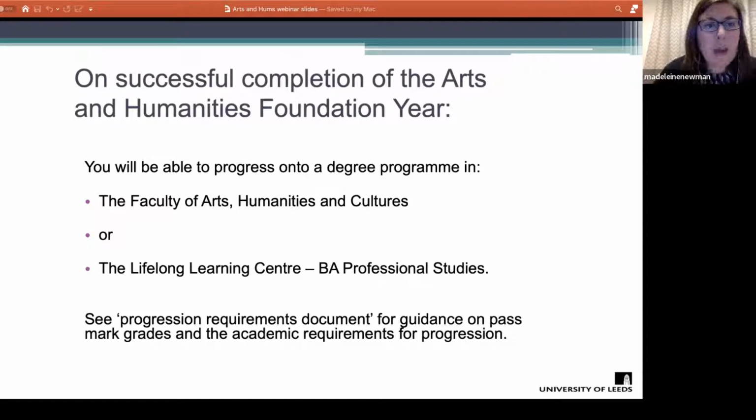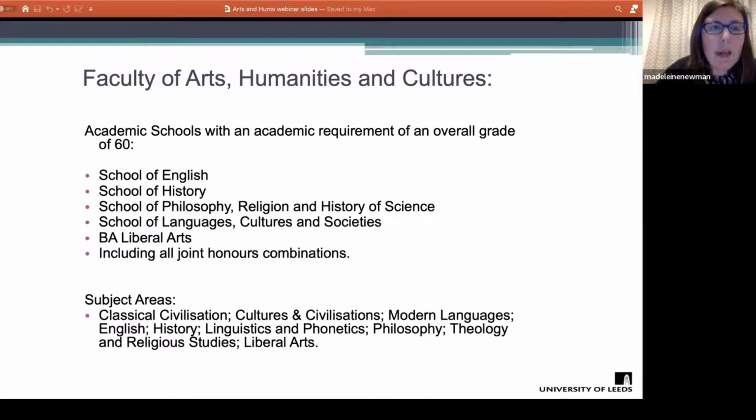And they also get to take a module called a discovery module in the area that they want to progress into after the foundation year. So from the Arts and Humanities Foundation Year programme, we have a real wide range of progression options. We progress both into the Faculty of Arts, Humanities and Cultures, and also one of our programmes here at the Lifelong Learning Centre, the BA Professional Studies.